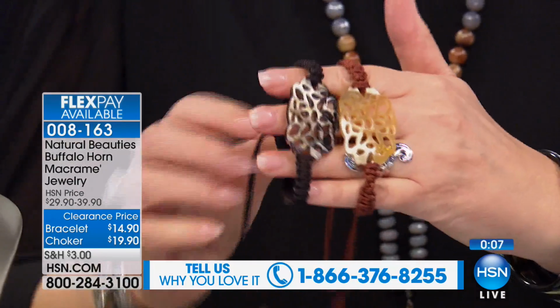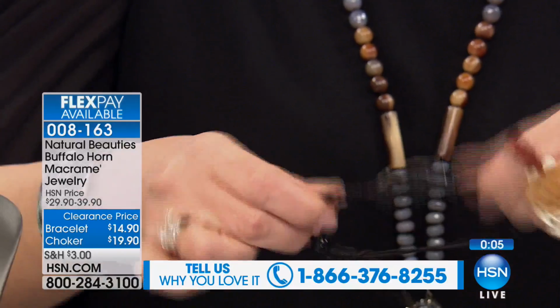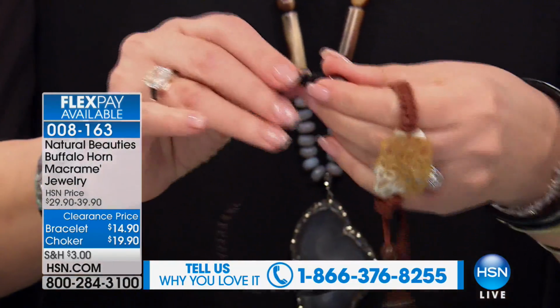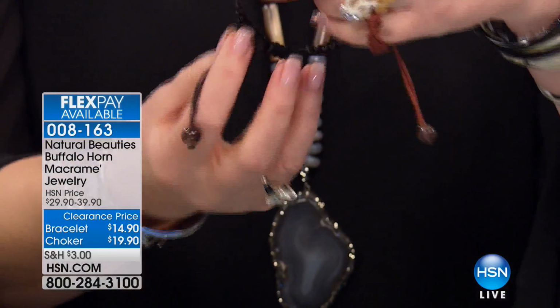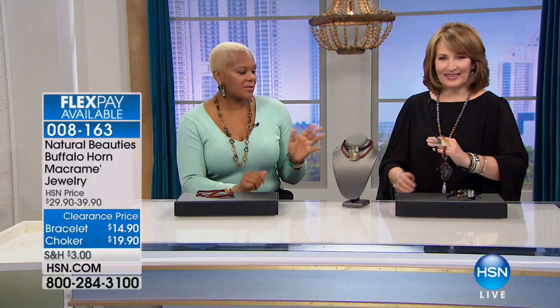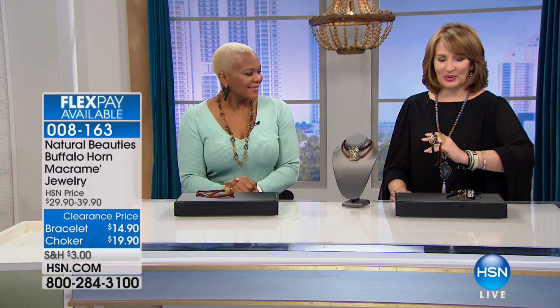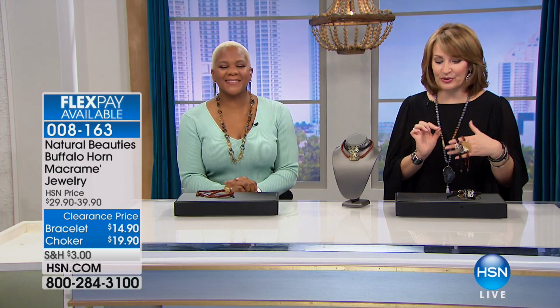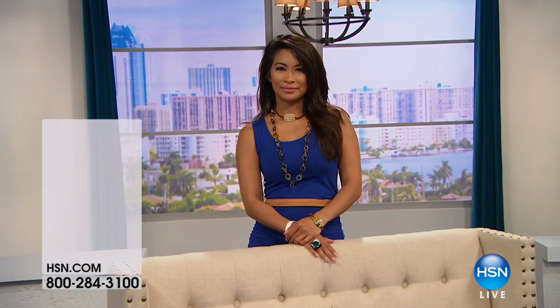008163. If you have a large wrist or a small wrist, you can see it's very, very easy to open this up and adjust it accordingly. And so it's really fun. And I kind of like the way you get this fun little tassel effect coming down with the beads. Yes, I love to finish it with a bead just so it's a great finished piece. Absolutely. So if you'd like to pick this up, it's a nice way to dip your toe in the water, learn more about natural beauties, but we have some gorgeous things, including my brand new necklace.